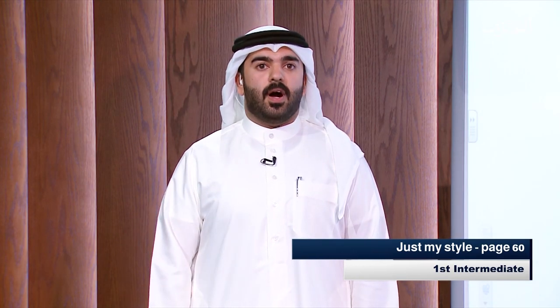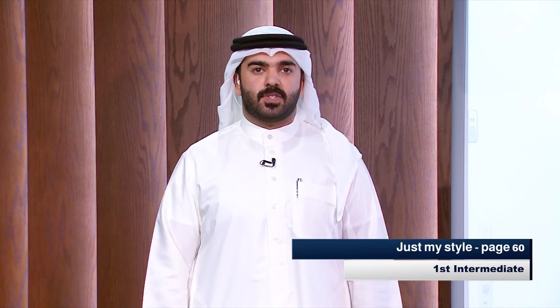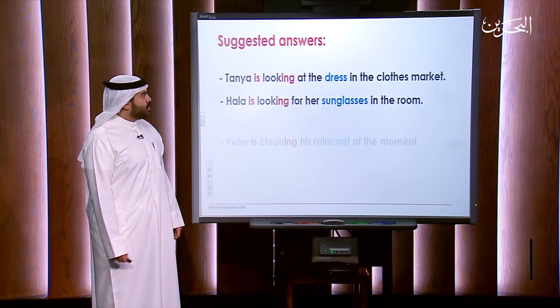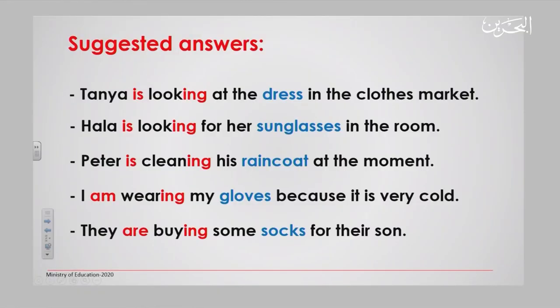Excellent work. I know that you got the 5 sentences correctly. Now we have here some suggested answers. Number 1, we have Tanya is looking at the dress in the clothes market. Number 2, we have Hala is looking for her sunglasses in the room. Number 3, we have Peter is cleaning his raincoat at the moment. Number 4, I am wearing my gloves because it's very cold. And the last answer is they are buying some socks for their son.